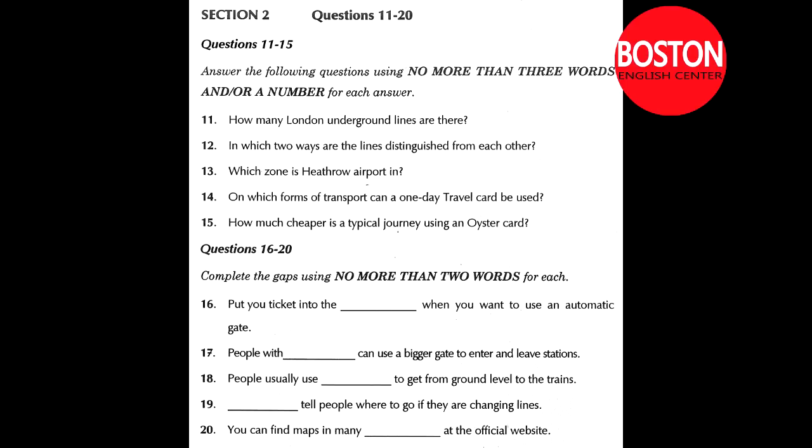Fares are based on a zone system. The more zones you travel through, the more expensive your fare is. There are 6 zones, with Zone 1 covering central London and Zone 6 covering the outskirts of the system, including, for example, Heathrow Airport. Most of the Underground maps show which stations are in which zones. A single ticket for travel through all 6 zones currently costs £4.